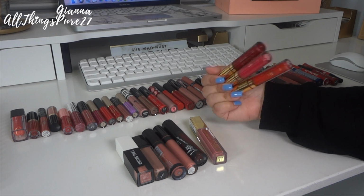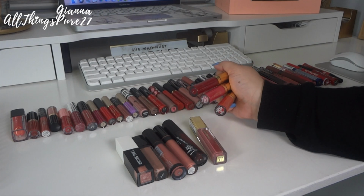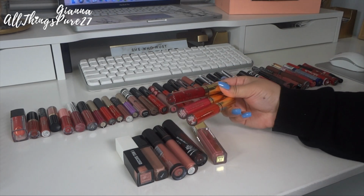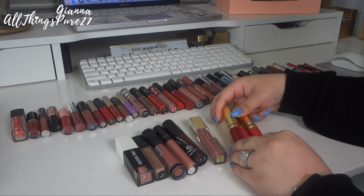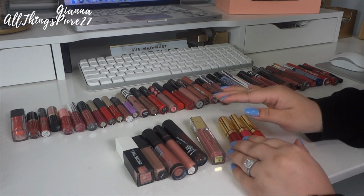After this, thankfully, so many other brands released amazing liquid lipsticks, so thank God for that. But these are awful. I don't like them. Maybe since then they have gotten better, but I just do not like them, hate them a lot. So I'm obviously getting rid of all of these, but I'm just telling you why I didn't like them.